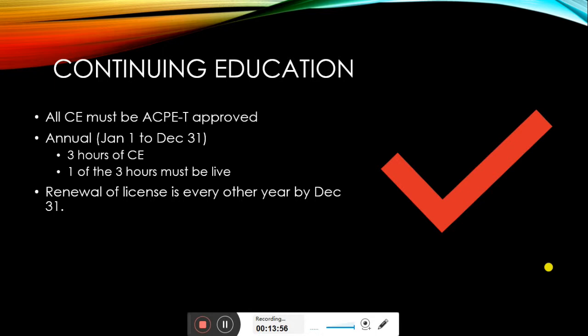You must obtain 3 hours of CE annually, and no, you can't get 6 for your biennial license renewal and count them over the course of both years. You get 3 this year, you get 3 next year, you renew your license next year. Licenses are annual, meaning they go from January 1st to December 31st. But you renew them every other year.